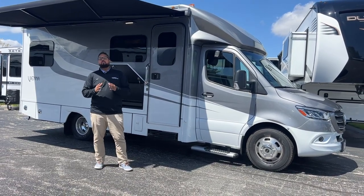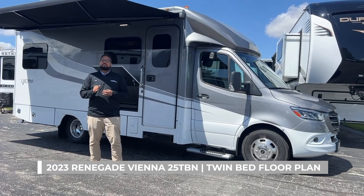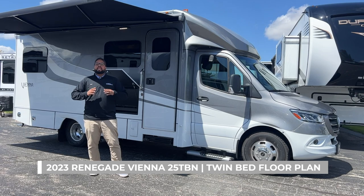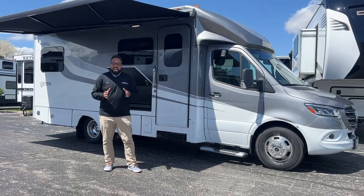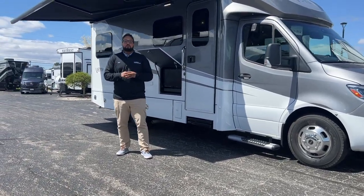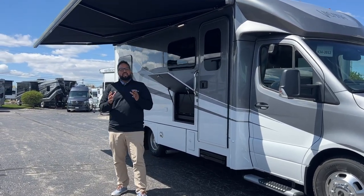I want to show you the all-new 2023 Renegade Vienna. This is the 25 TBN floor plan, twin beds with the absolutely gorgeous cashmere interior woodwork. So real quick, we're going to do a walk around. We just got this floor plan in today, and we're super happy that it's here because it's a cool floor plan. We'll do a quick walk around, show you the outside features, the inside layout, the great cashmere look, and hopefully you love it.